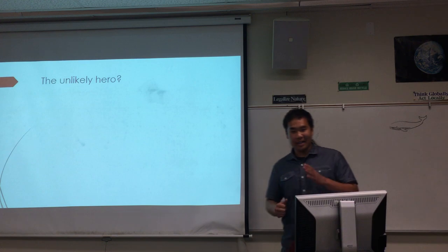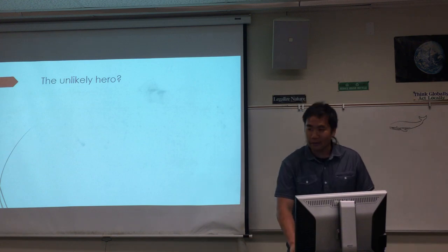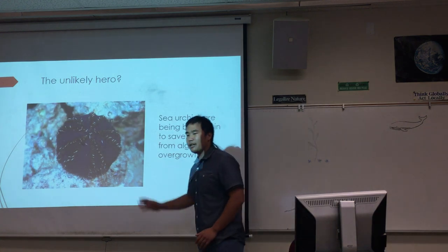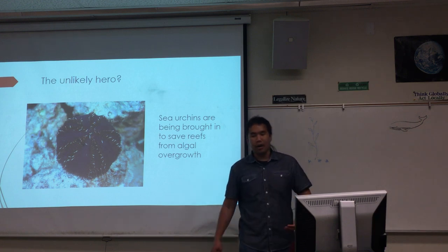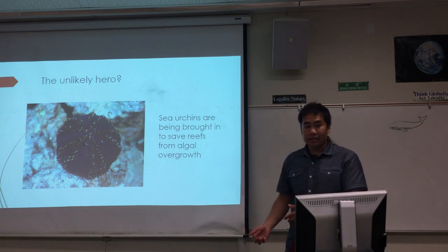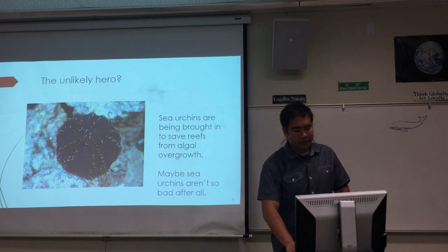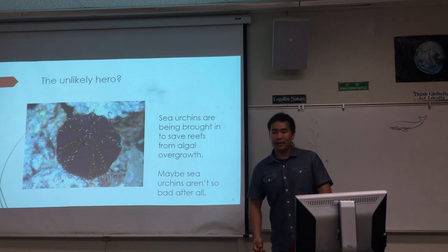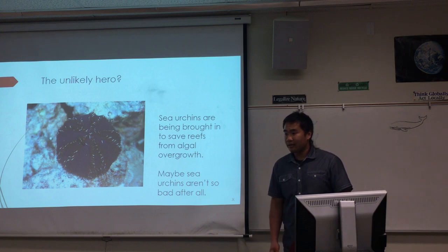Not the crab, but the sea urchin. Remember the sea urchin? We were talking about how they love grazing. The sea urchin, right? It's a collector urchin in Hawaii. These guys eat algae, and scientists are trying to bring in a lot of them to eat the algae off of the coral. And if they can eat the algae off of the coral, then good. We have an example of sea urchins helping the ecosystem because algae is bad in this case.